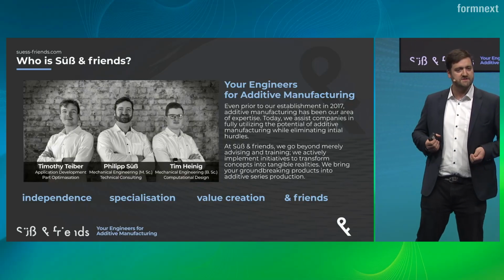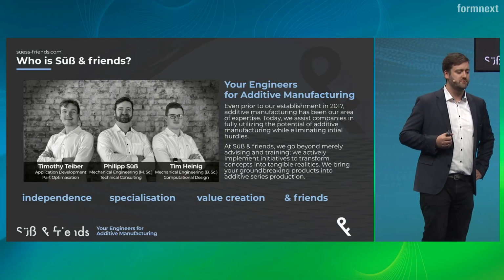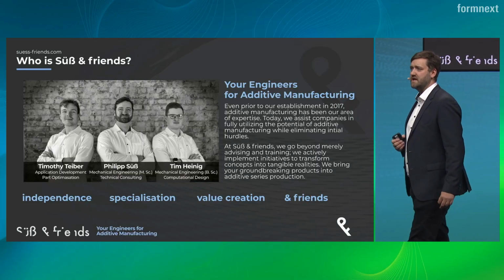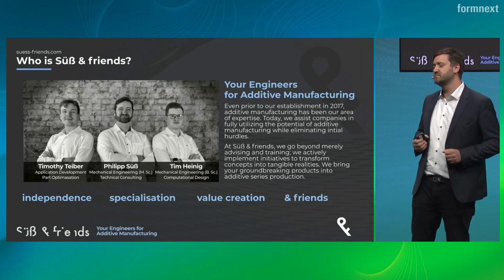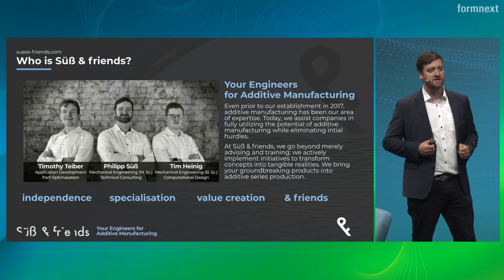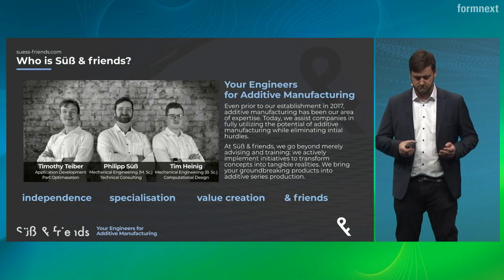We're called Süß & Friends because we think that in the end we need to work together with other experts to create a full process cycle. Also, we don't sell machines. We guide you through the process of deciding what is right for you, what are the processes needed after the machine, and how to actually build the trust and the knowledge in your company, within the people, and making sure they apply the technology effectively.